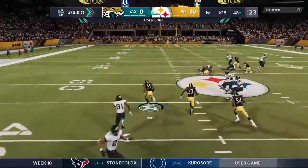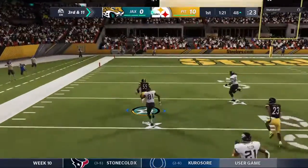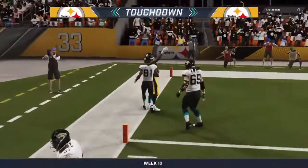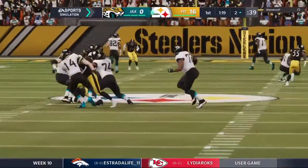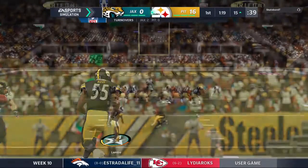Into heavy traffic, and it's intercepted. It's Devin Bush, the linebacker, who picks it. And he brings this one back. It's a pick 6 for a Steeler touchdown. Touchdown, Steelers. So a dangerous pass over the middle into zone coverage, and it bit him hard.